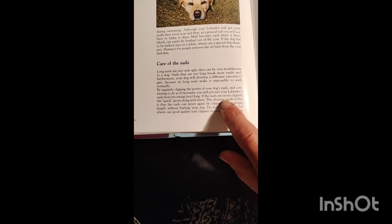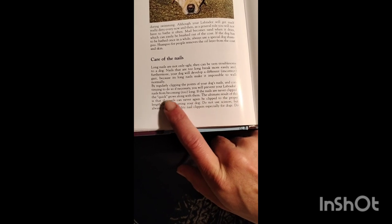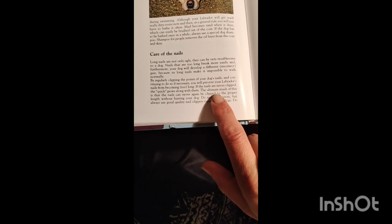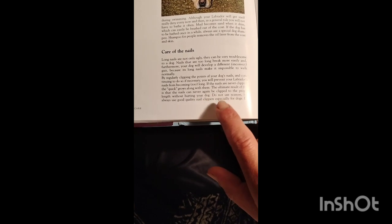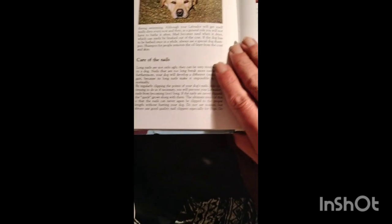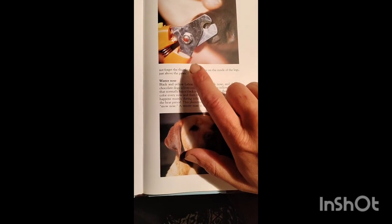If the nails are never clipped, the quick grows along with them. The ultimate result of this is that the nails can never again be clipped to the proper length without hurting your dog. Do not use scissors, but always use good quality nail clippers, especially for dogs. Do not forget the thumbnails. These are on the inside of the legs, just above the paws.